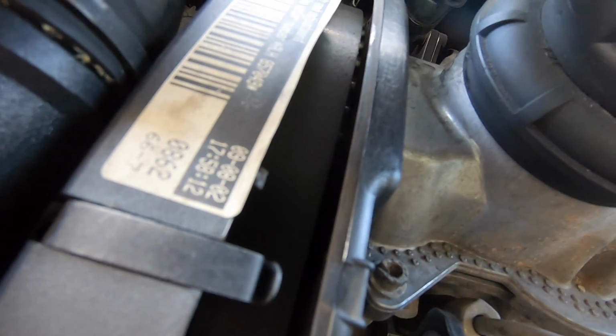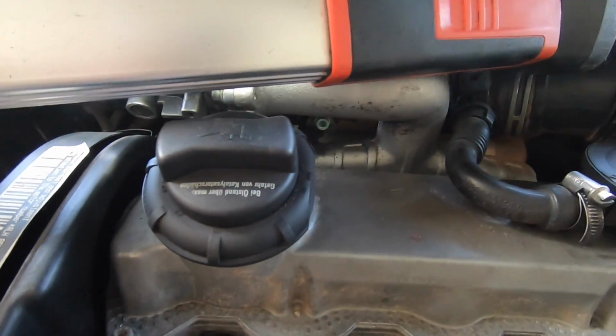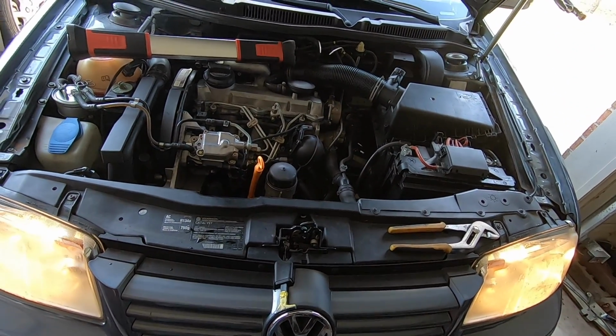Get this. There's the timing belt right there. I know the light's flickering, it's an LED, but we'll get away from the light here. Let me turn this light off, as a matter of fact, and see if you can see down in there. There is the timing belt, and it actually looks to be in pretty good shape. I don't see anything showing that it's been replaced, but the timing belt looks pretty good. I'm excited. Let's do it.